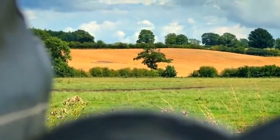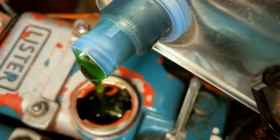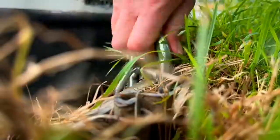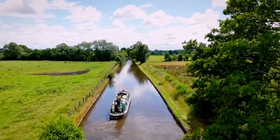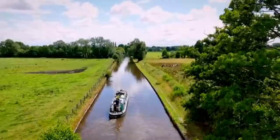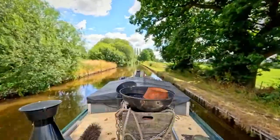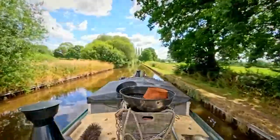Since my engine has cooled after working hard, I figured I'd give the naughty lass a quick drink, top her up with oil before I carry on. Right, I'm on my way again now. That was nice to have a little stop and relax and play a bit of the guitar. But I do have to make Frankton Junction for the Montgomery Canal by tomorrow morning. So let's crank it.